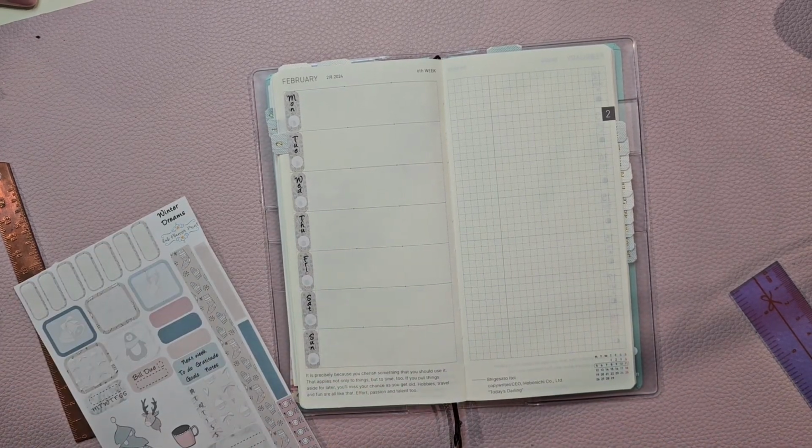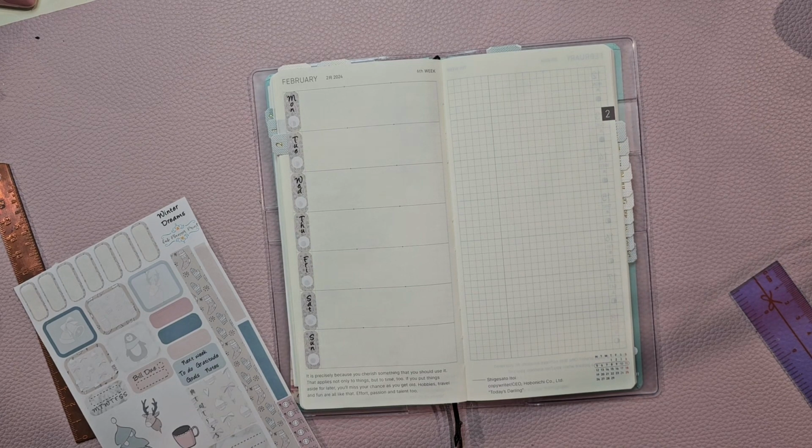Let me see, did I pull out any numbers for these? They're quite small.